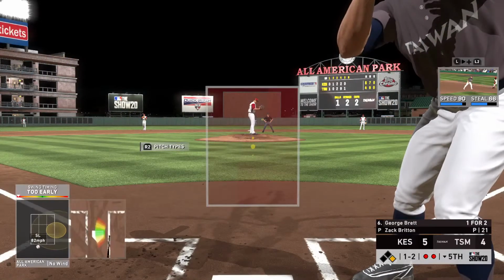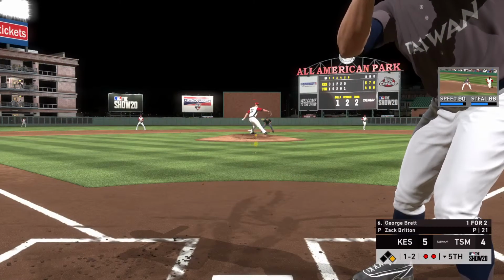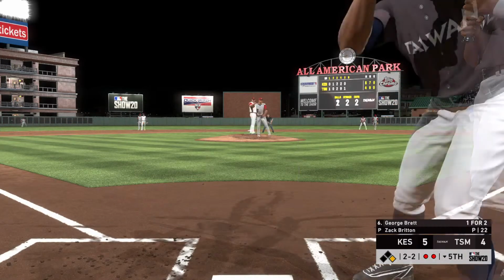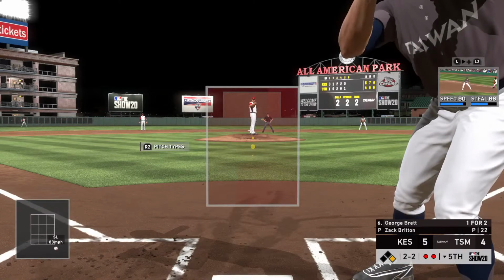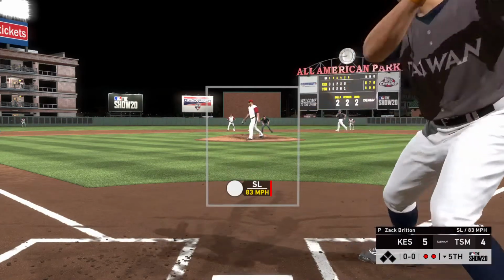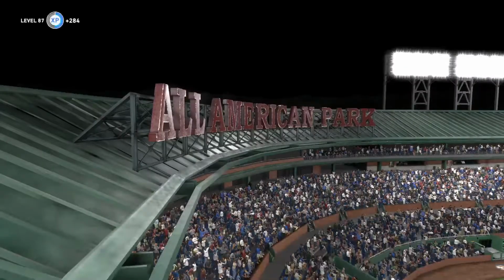Striding in once again, George Brett. He's 1 for 2 in this one. Inside and a hair low. It's 2 balls and 2 strikes. A runner on first with 2 away. Runner goes for second. Starting to go around, but it's a called 3rd strike anyway, and that will retire the side.